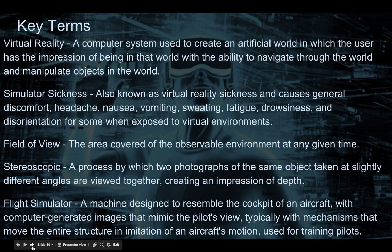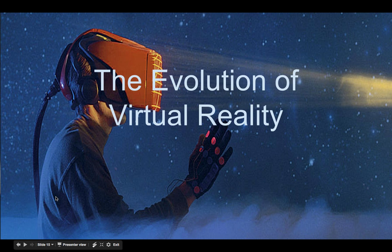Stereoscopic is a process by which two photographs of the same object are taken at slightly different angles and are viewed together, creating the impression of depth. A flight simulator is a machine designed to resemble the cockpit of an aircraft with computer-generated images that mimic the pilot's view, typically with mechanisms that move the entire structure in imitation of an aircraft's motion, and it's used for training pilots. This has been the evolution of virtual reality.